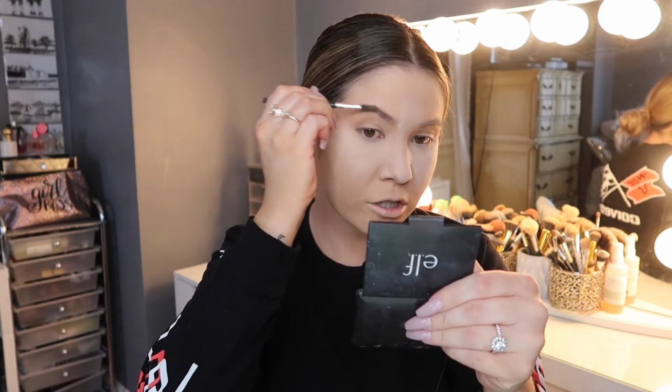So I like to just brush them up and then just dip a little bit on my hand, just so you don't get so much. I was making the mistake of taking so much out of the jar and just putting it straight on my eyebrows, and I looked scary. I was like, oh no, this is not cute. I knew it wasn't cute at the time, but I was like, how am I gonna redo my makeup? So I've learned through trial and error that I need to do it this way.